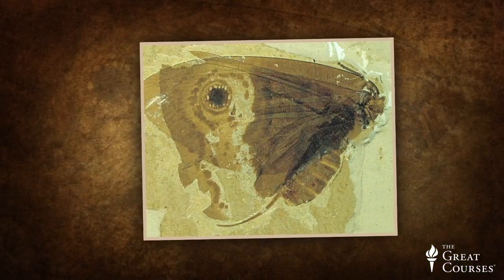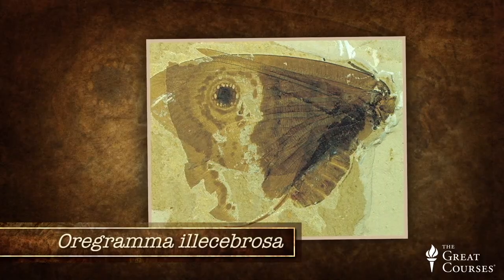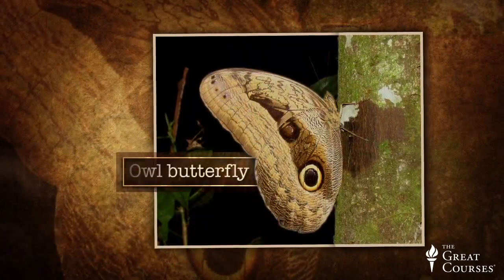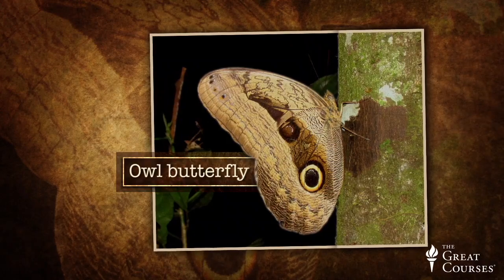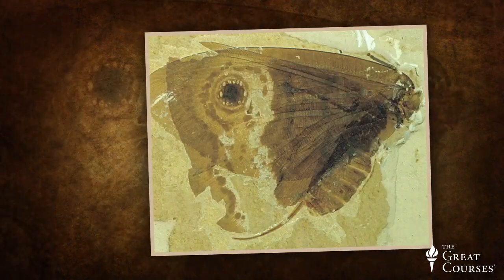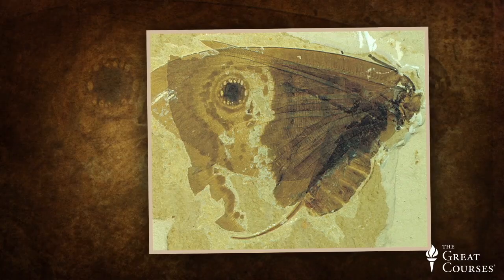One of the fossils, Orogramma illosabrosa, even possessed eye spots, very similar to modern owl butterflies that use them to trick predators that a large animal is nearby. The eye spots of this insect were analysed using EDS.